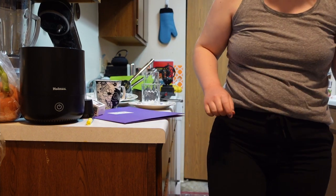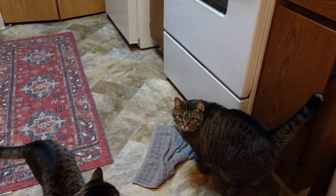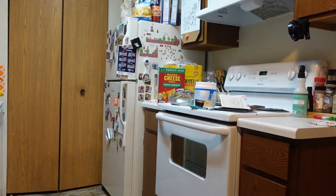The next step I like to do is clothes because I tend to throw my clothes everywhere. So the clothes are getting thrown into the closet. Or just any laundry. Like that kitchen towel that is on the floor for some reason.